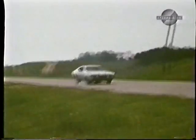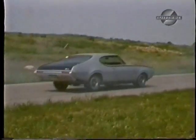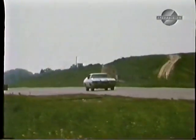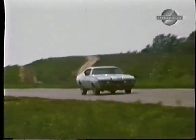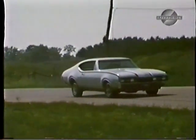This Hurst hot rod features disc brakes up front and drums in the rear. We made several high-speed panic stops from 65 miles an hour. The average stopping distance was 148 feet. And they were all good straight-line stops. Pedal fade at a minimum. Here's a 70-mile-an-hour stop in slow motion. Watch it.